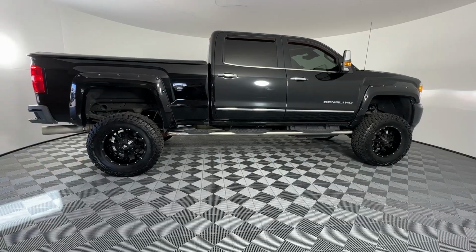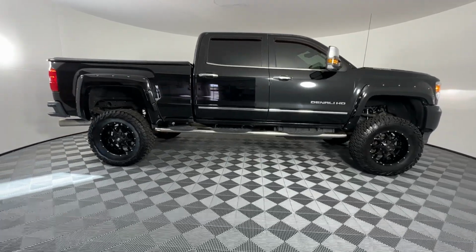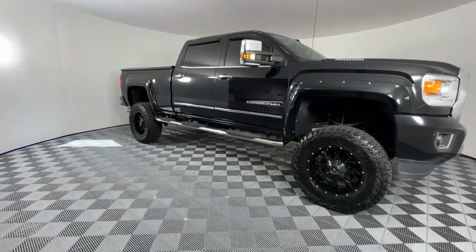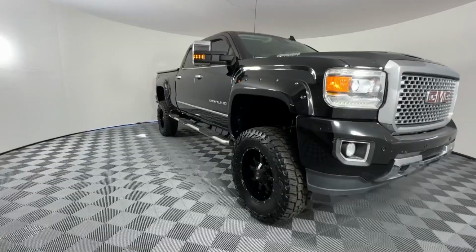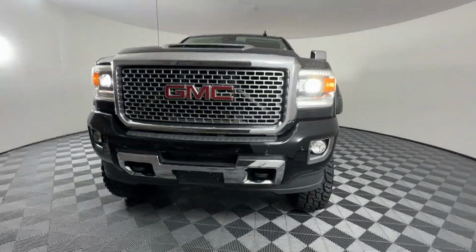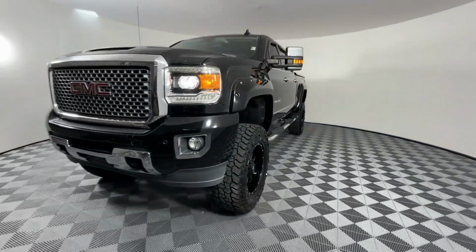You'll have love at first sight with the 2017 GMC Sierra. With less than 70,000 miles on the odometer, this vehicle provides excellent value. This strikingly handsome Sierra delivers full-size pickup strength and plenty of modern comfort and convenience.